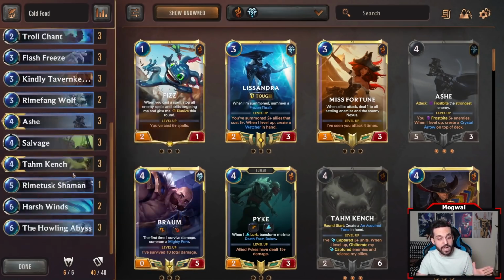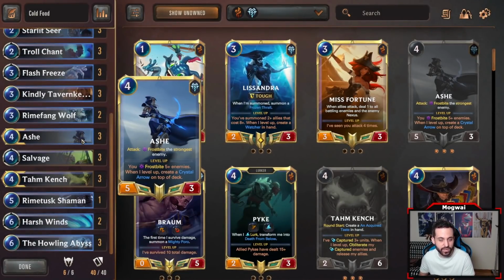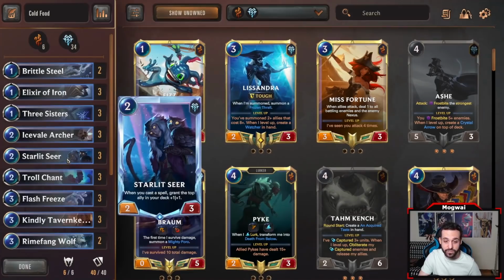But believe it or not, I mean, it's not really that hard to believe. We don't necessarily need Howling Abyss to win a game. We can actually just push damage with Ashe and try to use her as a win condition. But I like the fact that these two aspects combined together can either win the game on their own or even function together and allow us to just lead off with some very nasty attacks.